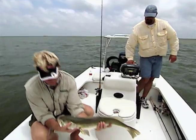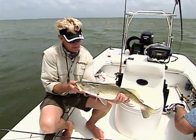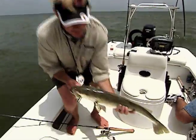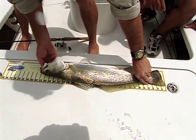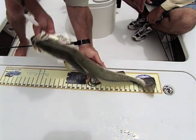Let's see, we can lay her down. I like to wet that deck though, so we're gonna let her go. We'll wet it right there. Another thing, just like wetting your hands, if you want to measure them, you happen to have a measuring stick like this on the deck, wet it down so the scales don't stick. 27 and a quarter inch sea trout. All right.